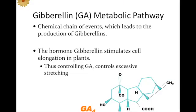And so I want to go over some background, some biochemical background, that we're looking at with gibberellins. There's a metabolic pathway in the plant. It's a chain of events which lead to the production of gibberellins. And this particular hormone stimulates cell elongation. So if we control that hormone, and in the case of these PGRs, we're controlling it so there's not quite as much being produced. We're not totally shutting it off. And so by decreasing it, we control some of that excessive stretch that occurs on those plants.